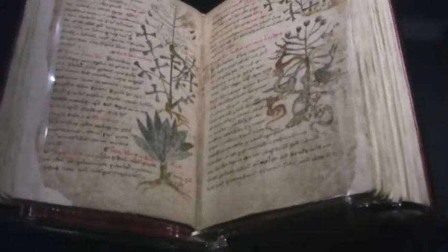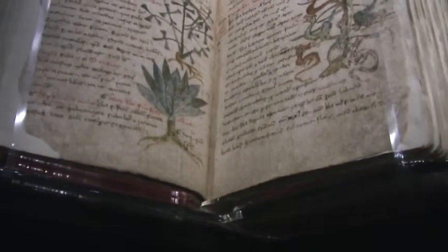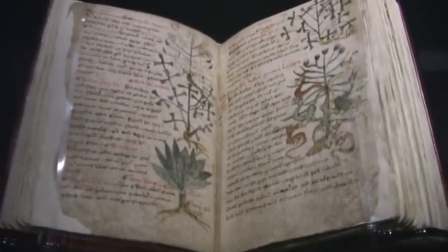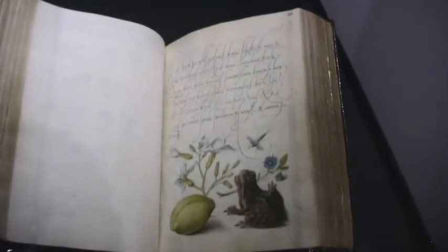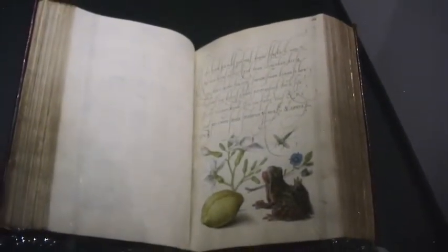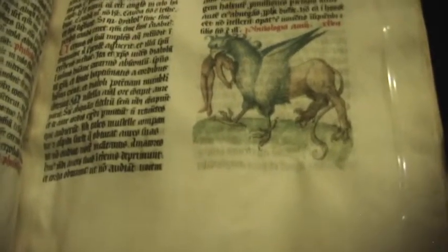This is parsley and basil. It's a herbal text from 1350, Austrian. 1561: gilliflower, insect. Germander, almond and frog. Rabbit. This is a griffin, 1460. French.